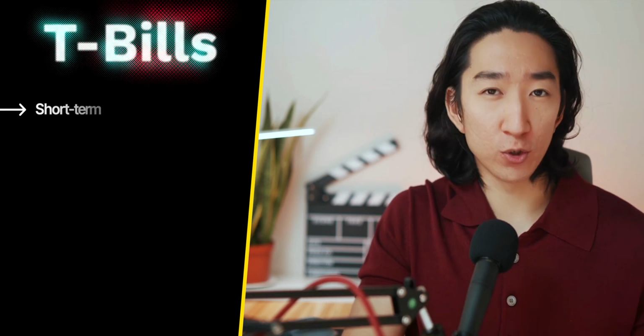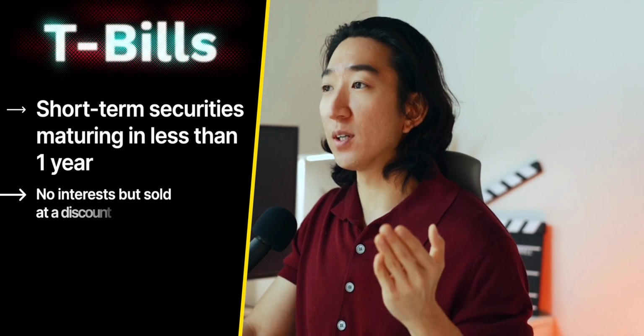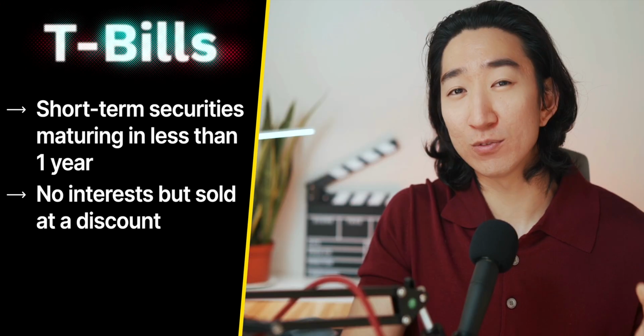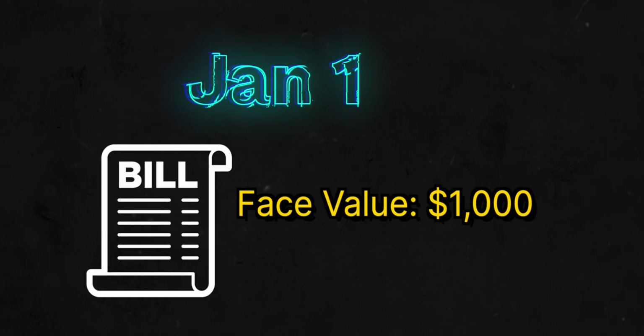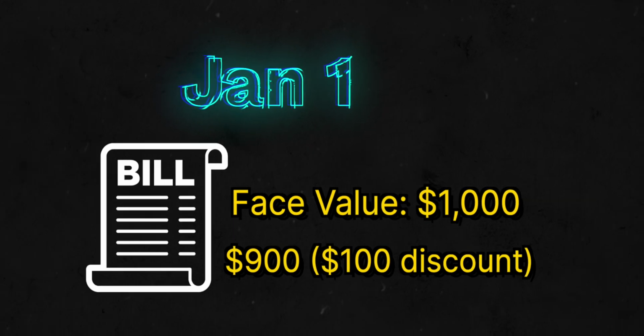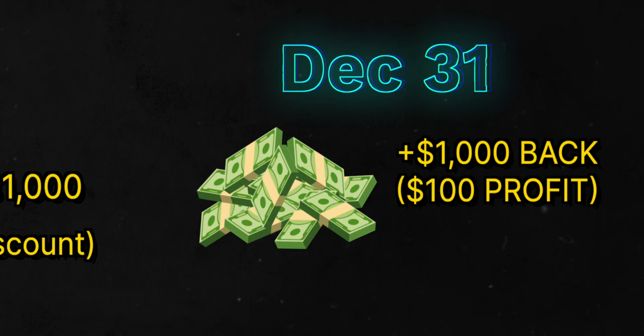There are three types of Treasury Securities, and the first is the T-bills, which are short-term securities that mature in 1 year or less. They do not pay interest but are sold at a discount to their face value and pay the face value at maturity. For example, if you buy a 1-year $1,000 T-bill for $900, you will still receive $1,000 back when the T-bill matures in 1 year.